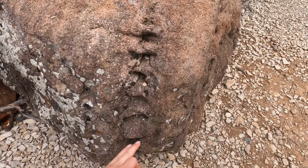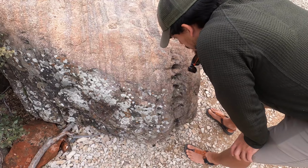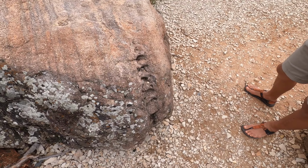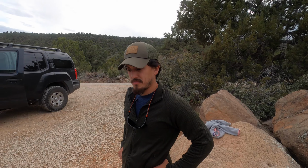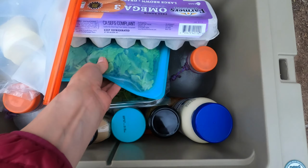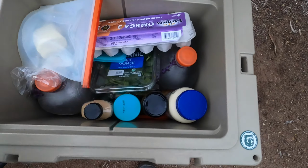Come on, that totally looks like a spine, doesn't it? Like a vertebrae. I don't think so. I don't think this is sedimentary rock. And it would melt in water. Geologist right here.